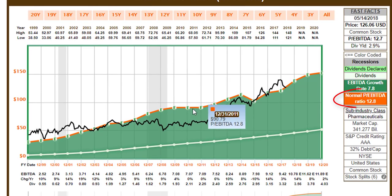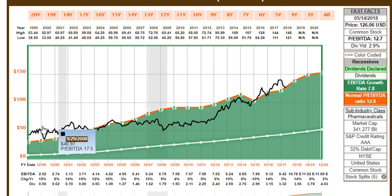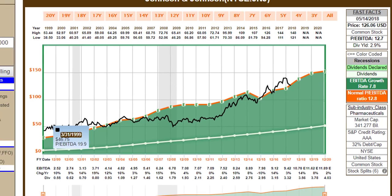So this orange line is an EBITDA multiple of 12.8, and you can see some periods where the price, which is the black line, these are monthly closing prices, was above that. Coming into the Great Recession, we saw a period of very low valuation, and then we saw some high valuation coming into the end of 2017, and now we see a reconciliation back to a normal price to EBITDA.